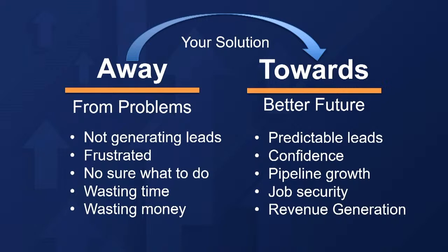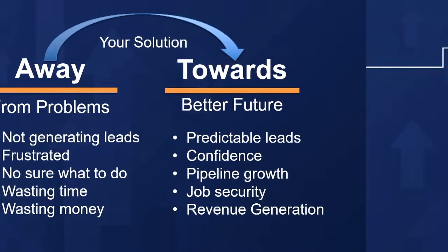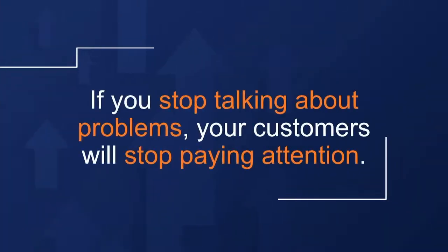And so I would encourage you to think about going through that process with your marketing team and come up with really good words that take people from where they are today to where they need to go tomorrow. If you stop talking about problems, then people are going to stop listening to you.